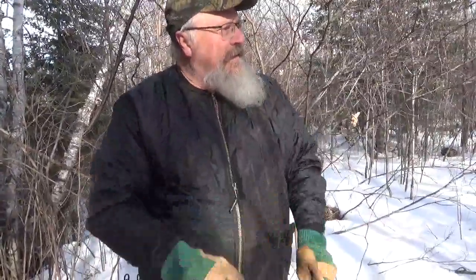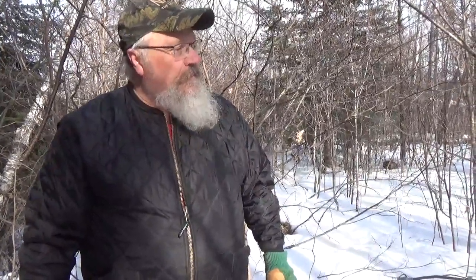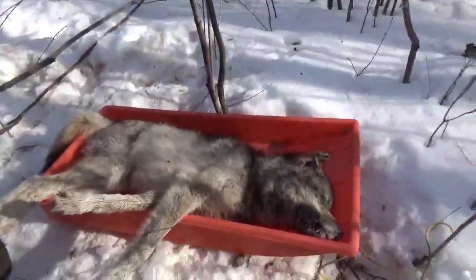The guy who was just cutting some timber on the other side said that wolf was chasing the deer in the cut, and they'll bring their little dogs in with them when they're cutting wood. He's kind of worried that the wolf might grab one, but this guy ain't gonna grab anything, so right on.